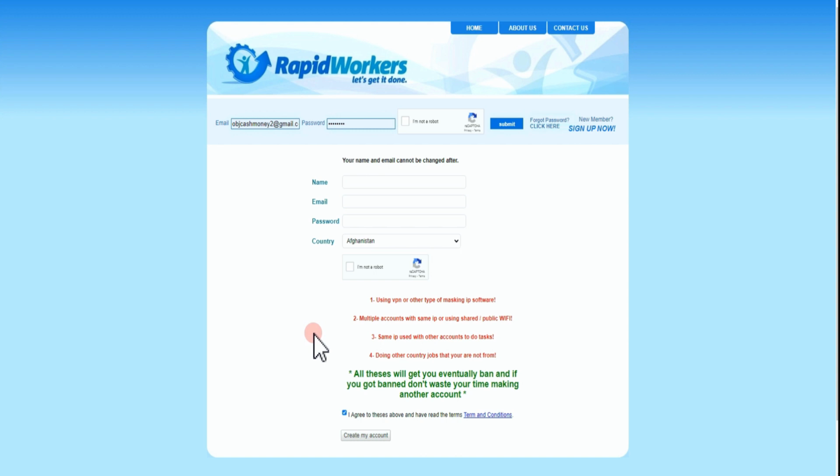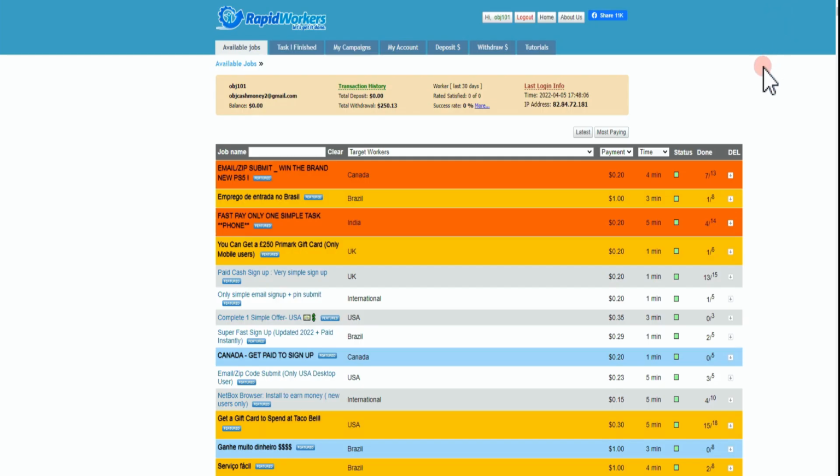They're going to send you an email to verify your account. If you don't see the email in the primary folder, you can check your spam folder. Just click on the link, then you're going to see a message like congratulations, your account has been created. And once you click on the link, you're going to appear on the home page just like this.